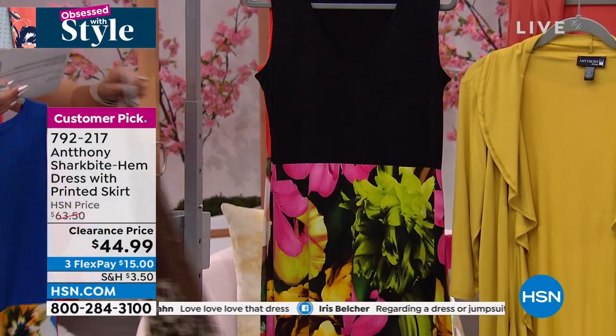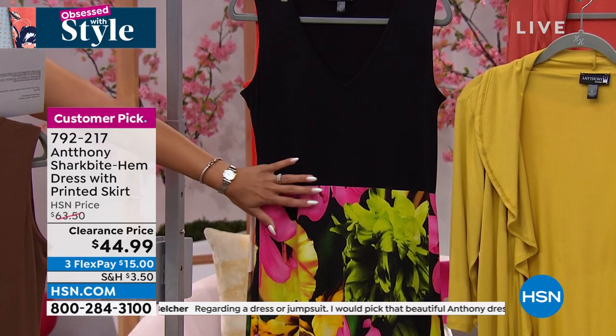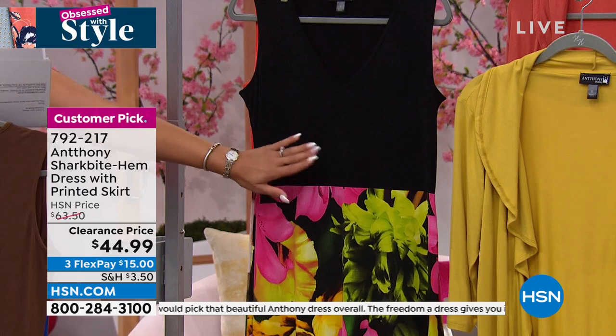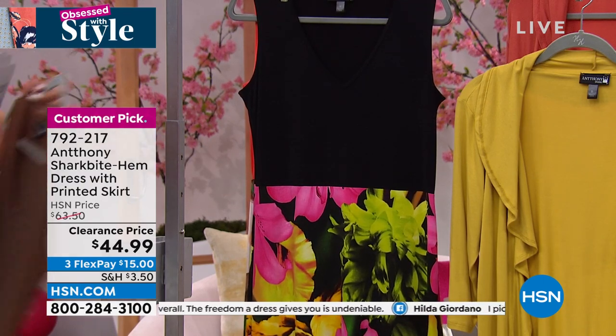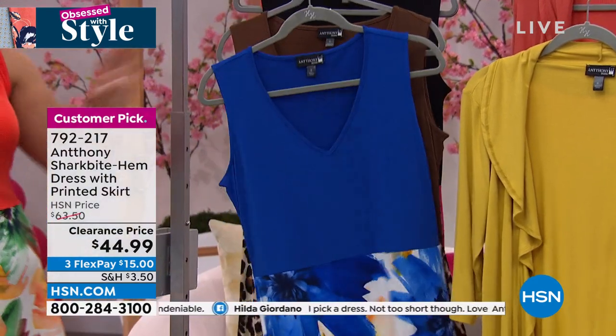And then in that bright tropical option, there we go. Final 70 in that bright tropical. I have large, 2X and 3X only. The other, we're kind of broken on all sizing, extra small to 3X. Machine wash, hang dry. Okay, I gotta stop talking.